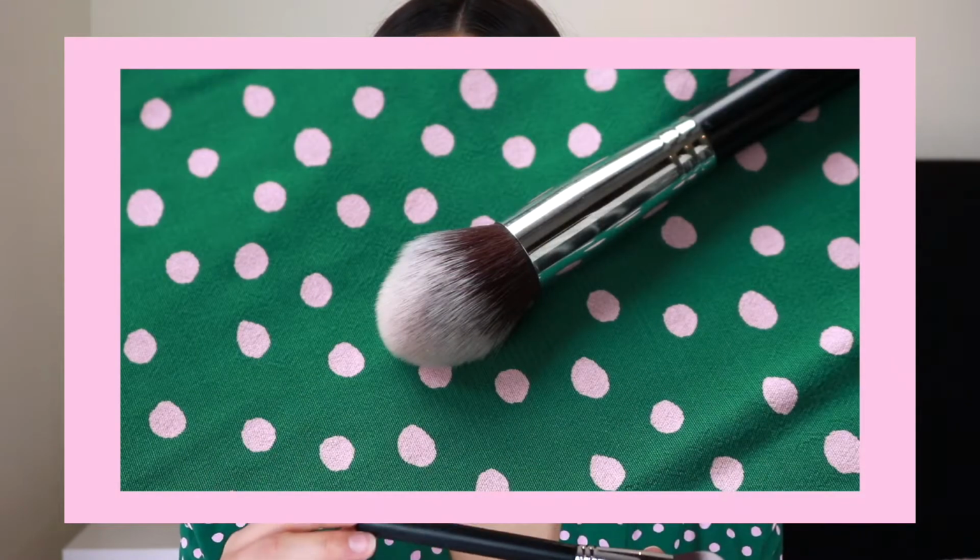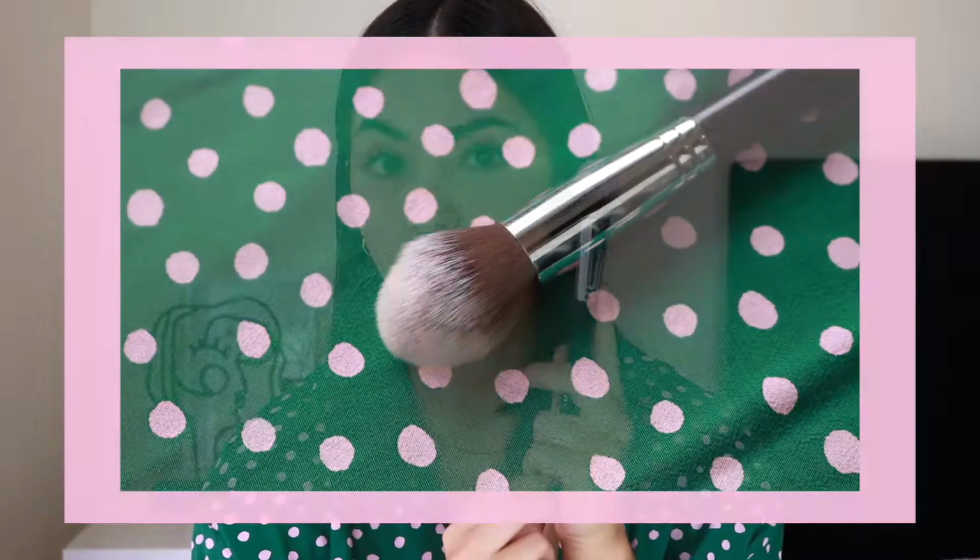It's just small enough so that I can go into my cheekbone, and it blends everything really well. It's dense, so it will really pack on the product, but it also blends it out really nicely, so I love this one. And then similar to that one is this Morphe M536 that I like to use for blush.